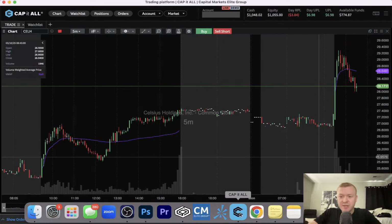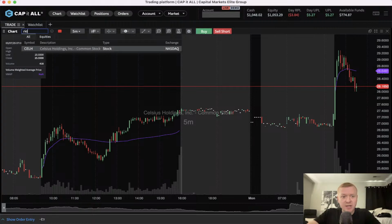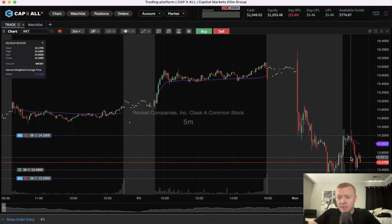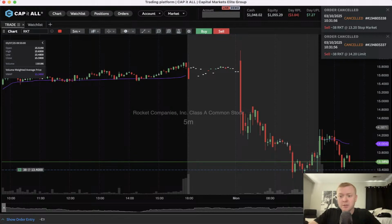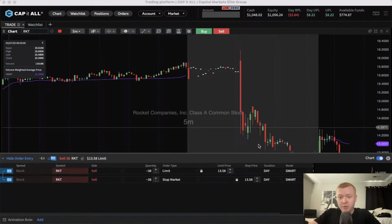Rocket, I need to adjust my stop. Did I do that already? Rocket, RKT. My stop needs to be at my average price there. Yeah, I need to adjust this. I have a leftover position there, but I don't want to go red on it. So what I'm going to do is adjust my stop to my break even, my average price, 13.40. I'll give that room to move.